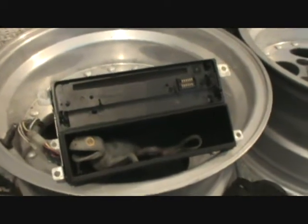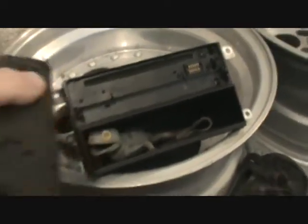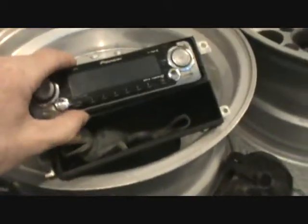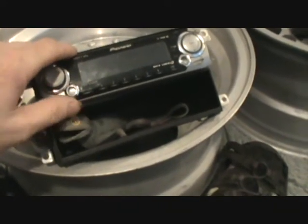Pretty much the radio works perfectly, except the faceplate stuck. As you can see, it snapped off. It should look like that. So this is going into the '90, as soon as I find a faceplate.